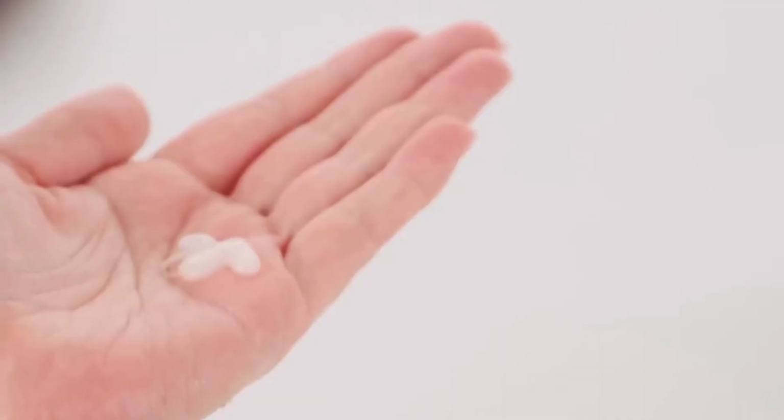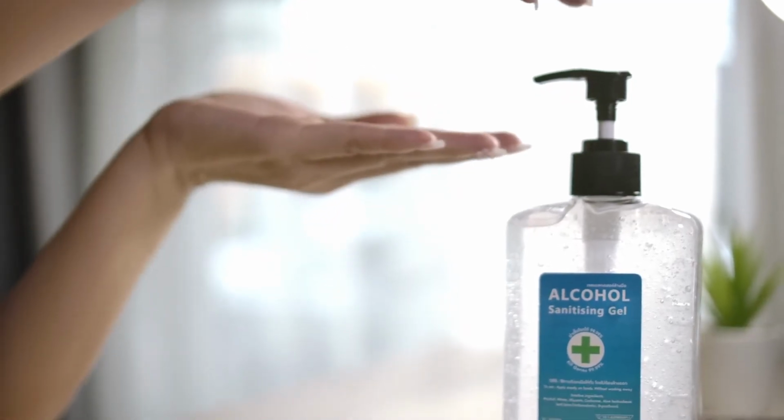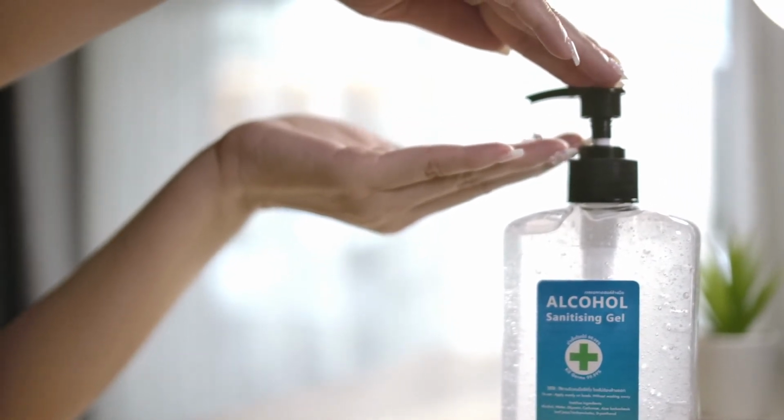Washing hands with soap and water is the best way to get rid of germs in most situations. If soap and water are not readily available, you can use an alcohol-based hand sanitizer that contains at least 60% alcohol. You can tell if the sanitizer contains at least 60% by looking at the product label. But always remember, you must wash your hands when they are visibly soiled.